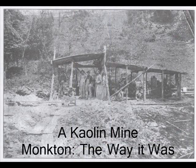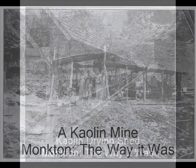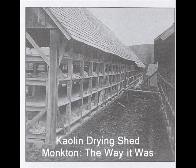Kaolin was known to exist in Monkton, but outside managers owned the actual mines for some time. A few of the first men from Monkton to own a major kaolin mine were Stephen Barnum and a Mr. Williams. No first name was given. This is a picture of a kaolin drying shack.